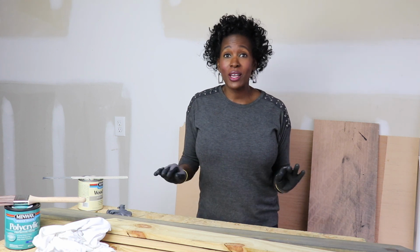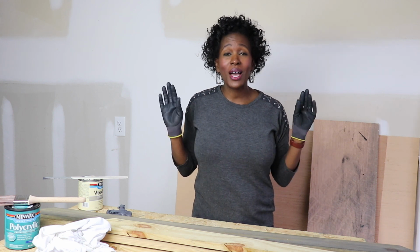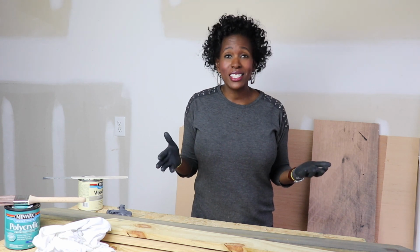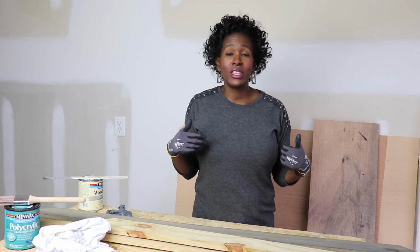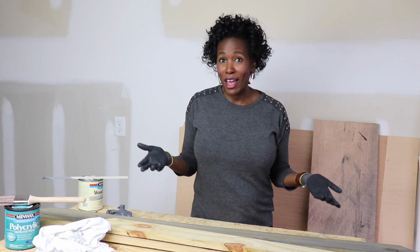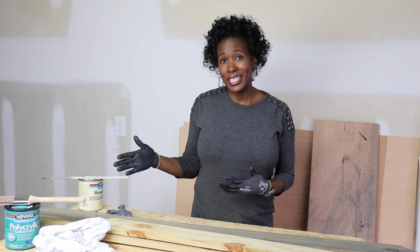With this project, the pieces of wood have already been cut for me by my hilarious, handsome, handyman husband, Larry, who I love dearly. I would not be able to do any of my projects in this home without him. He is amazing. So he's cut my wood for me, and all I need to do is stain it and seal it. Make sure you always seal wood that you bring into your home, especially if the area that you're putting it in has a lot of high moisture and humidity like a bathroom. So after I'm done with the staining process, I will then seal it.